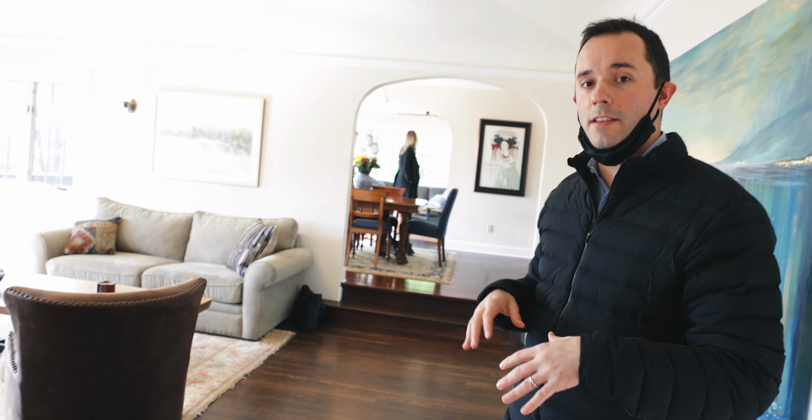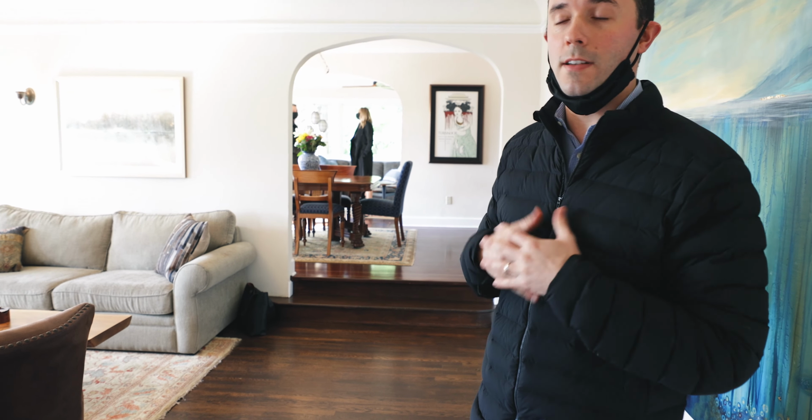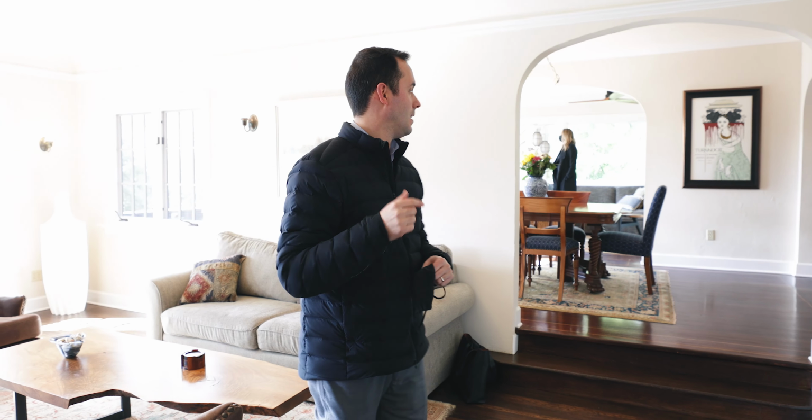All right, so we're going to the main living area, and Shauna and Casey, the listing agents from my office, have been kind enough to give us a sneak peek at this one, and you can only imagine what it looks like back in the day when this was the only house on the hill. And I think they actually have a photo of that, so we're gonna share that too.